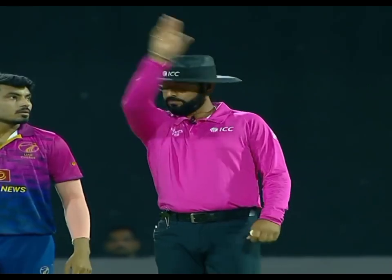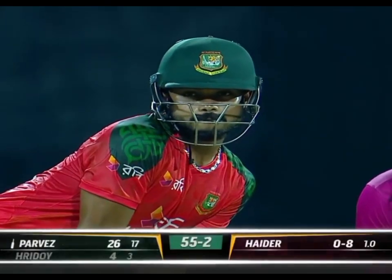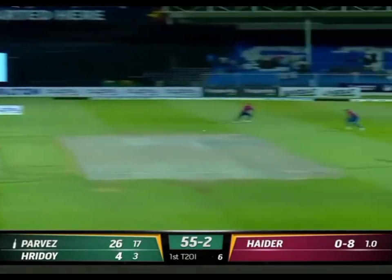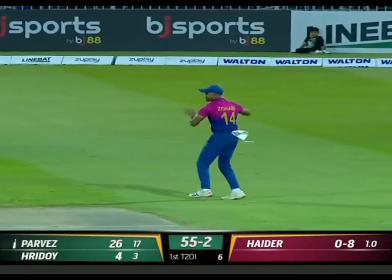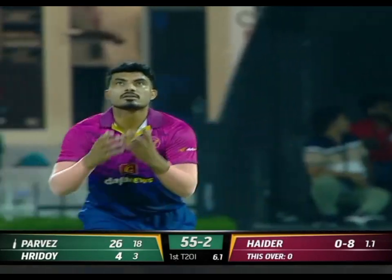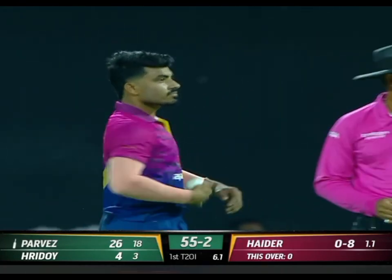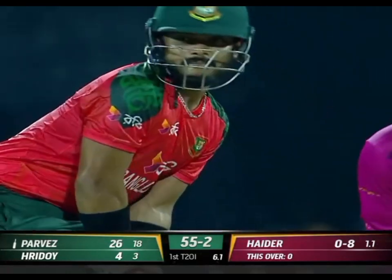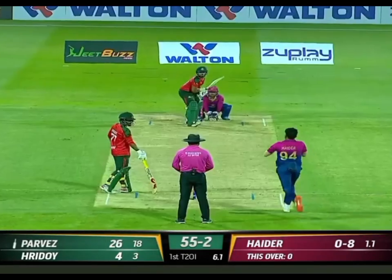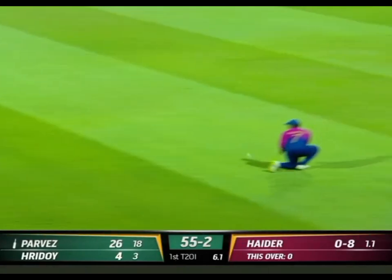Power play done with. A spin will continue. Heather. He's got some turn and bounce there. One can always feel for the spinners against some quality Asian batters. Using his feet. Long off is in place. Just a single.